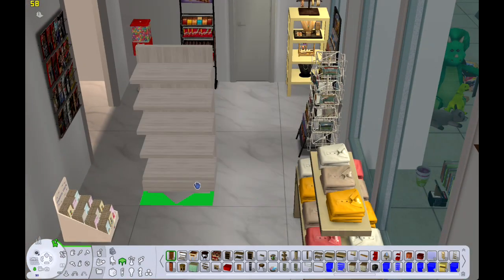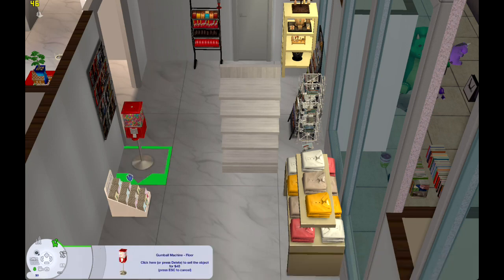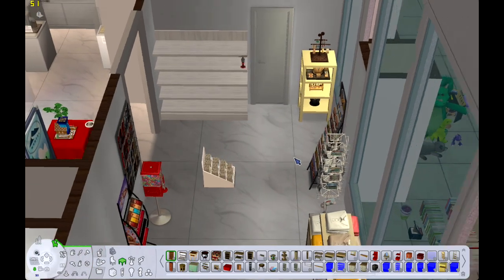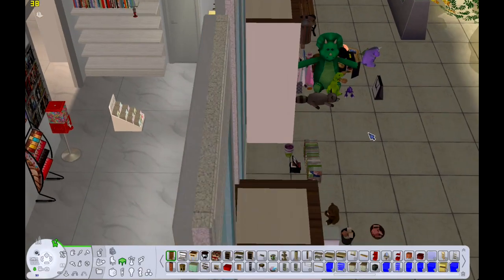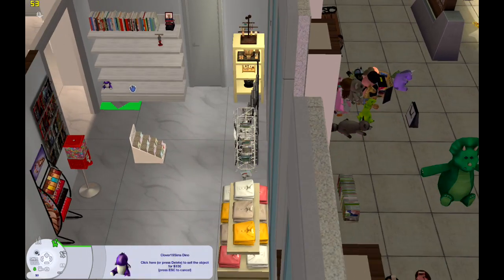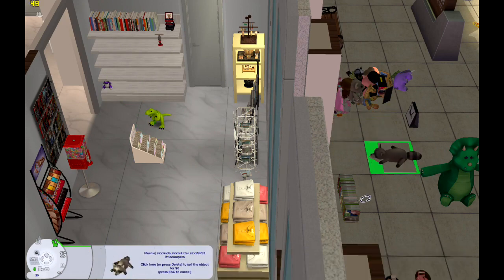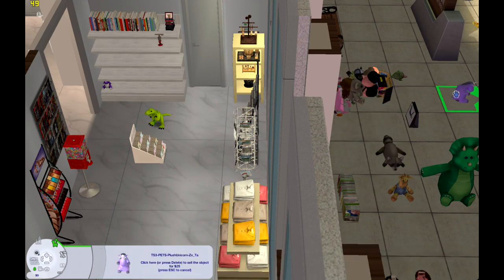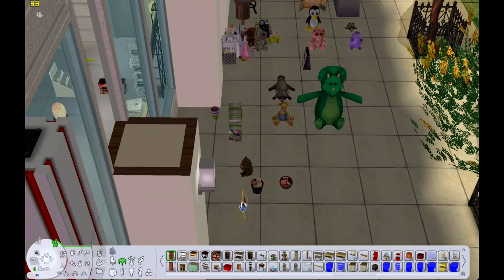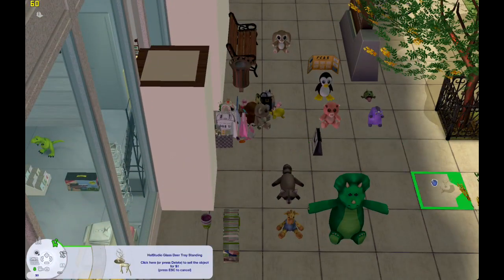And then I wanted another kind of shelving unit. I decided to move this stuff over, but I wanted one against this wall. So when you first come in, there's lots of books and toys, and you especially want toys low to the ground. It's a sneaky tactic the retailers use, but it is effective because your toddler sees that and it is at eye level. That's how they get you.